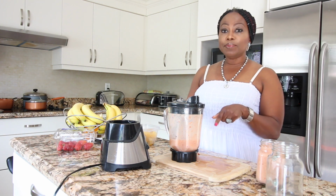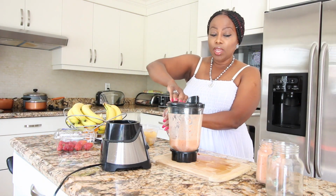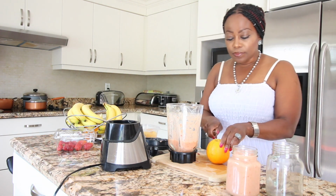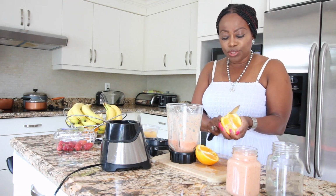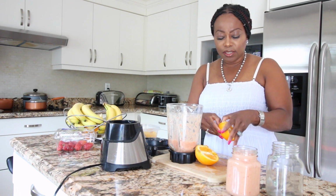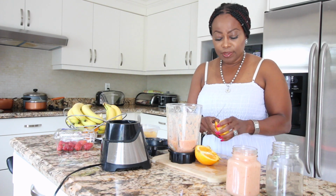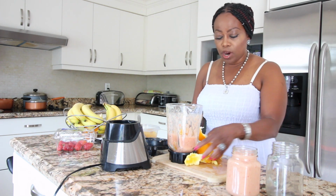Okay, the second smoothie, I'm going to leave everything like the base is the same thing with pineapple, strawberry, and coconut water. But in this second smoothie, I'm going to be adding some orange. Orange is all washed up. I will add about 1 orange. So make sure you are only using the inside of the orange. I just love to use my fingers to separate the skin from the inside. I'm gonna put it in here. So put the 1 full orange in there.